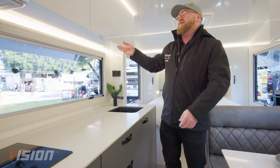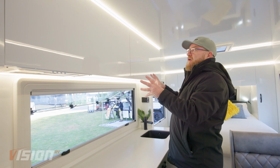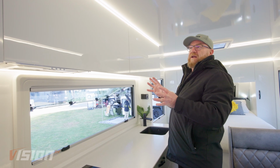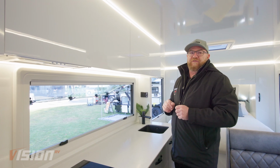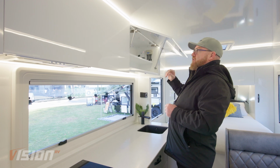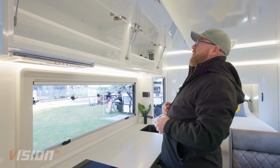Moving up to your overheads. Again, this is aluminium honeycomb. Now, we've been able to get the weight down. So the cabinetry that most people use in this industry is about 11 kilos, maybe a little bit less for some. We're down to just over 4.5 kilos per square metre. And it's always straight, it's always strong. Again, the finish is absolutely remarkable, but just so light, it's unbelievable.